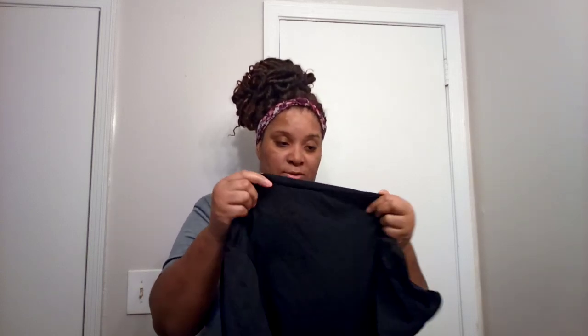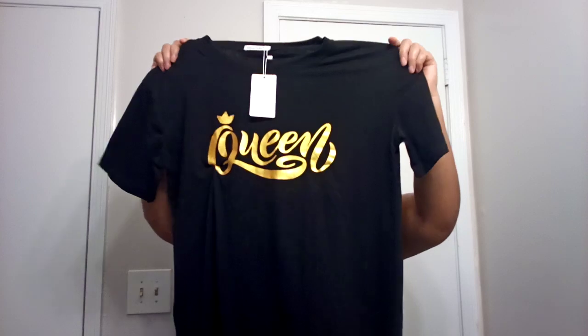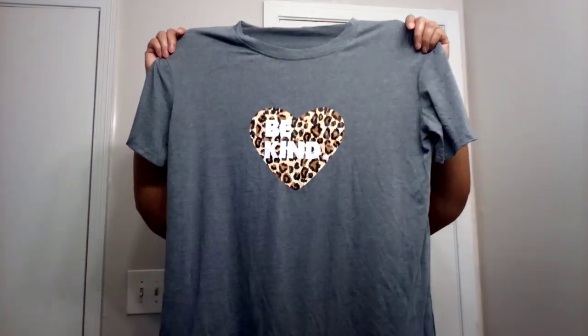Now, oh yeah, I had one more shirt too, which is this shirt right here. It's fine. Everything is fine. So yeah, this is a size extra large. This shirt right here is 100% cotton. It's not see through at all. This queen shirt isn't see-through. Now this shirt right here, hopefully, let me see. It's not really see-through, but it is kind of thin though, a little bit.